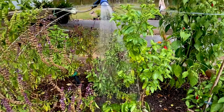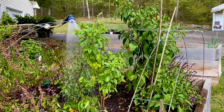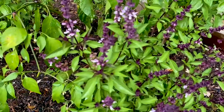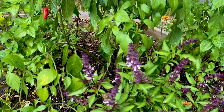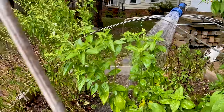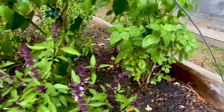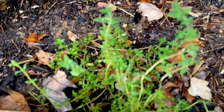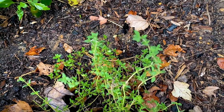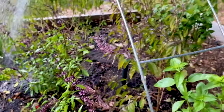Hard to believe it is October 14th. Look at my basil bed with a few peppers. So beautiful. This is Thai basil. Serrano pepper. Italian leaf basil, Genovese, Thai, more Genovese, and I've got one Tulsi over here and some thyme. You got thyme? I got thyme. Marigolds, and this is Tulsi.